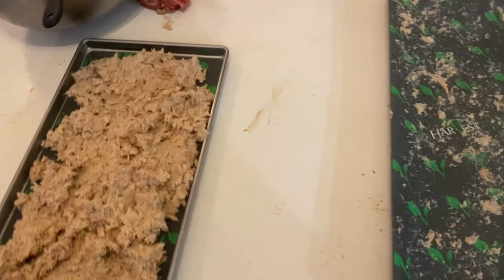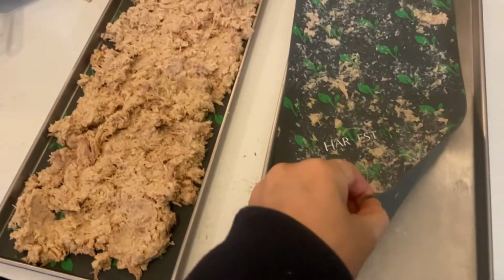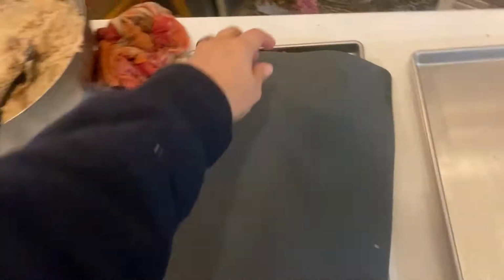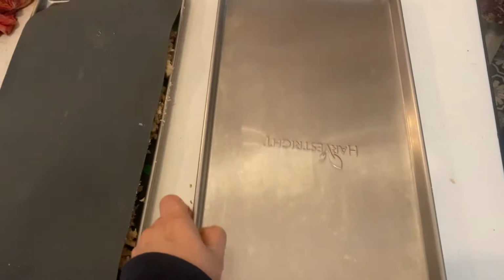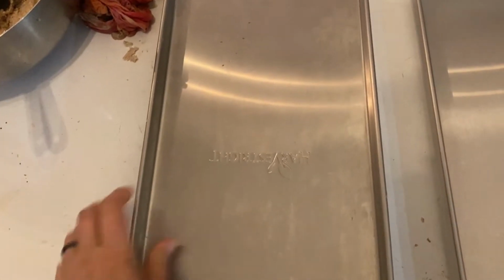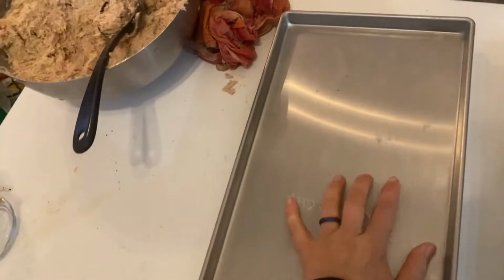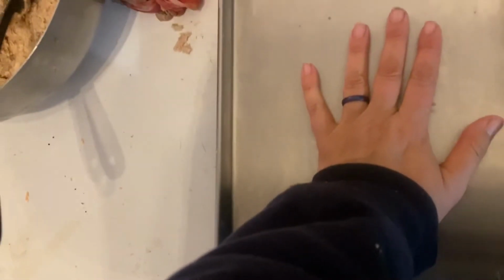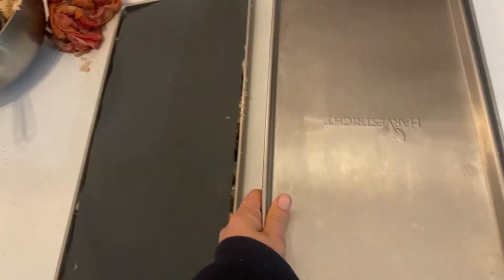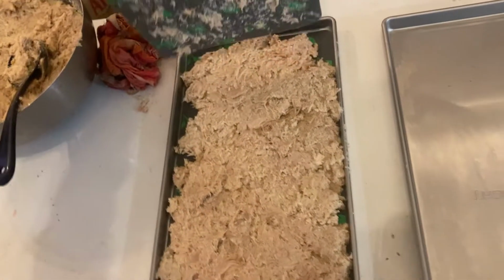Back over at our workstation, I've been using this already, as you can probably guess what I'm going to do here. I am going to put this silicone mat on top of this one, and then I use the other tray, press down. I'm also not going to be able to fit my whole batch of dog food. I think that was the whole crock pot full of oatmeal and like 10 pounds of chicken. Okay, there's that.